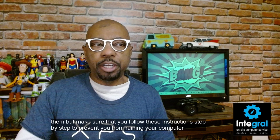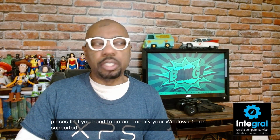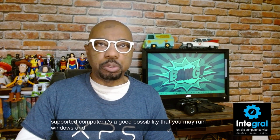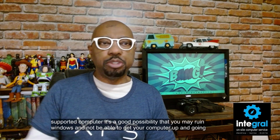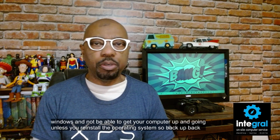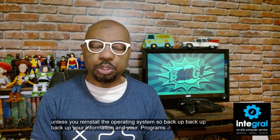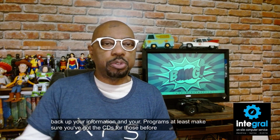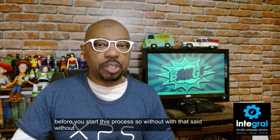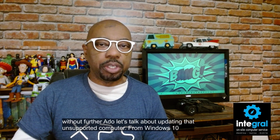In the places that you need to go and modify your Windows 10 unsupported computer, it's a good possibility that you may ruin Windows and not be able to get your computer up and going unless you reinstall the operating system. So back up your information and your programs. At least make sure you've got the CDs for those before you start this process. So with that said, without further ado, let's talk about updating that unsupported computer from Windows 10 to Windows 11.